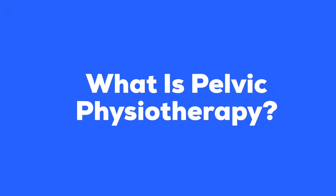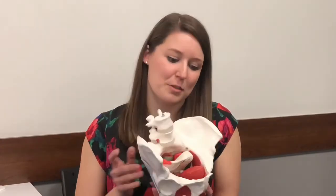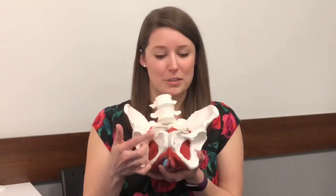What is pelvic floor physiotherapy? Pelvic floor physiotherapy is the assessment and examination of the muscles of the pelvic floor. These muscles sit at the bottom of your pelvis like a big basin, and they help with providing structural support to the pelvis, as well as having other functions such as helping us with our continence and sexual function. These muscles span from your pubic bone up at the front, so this is your pelvis here, all the way to the tailbone at the back. And so they sit along the bottom of the pelvic floor.